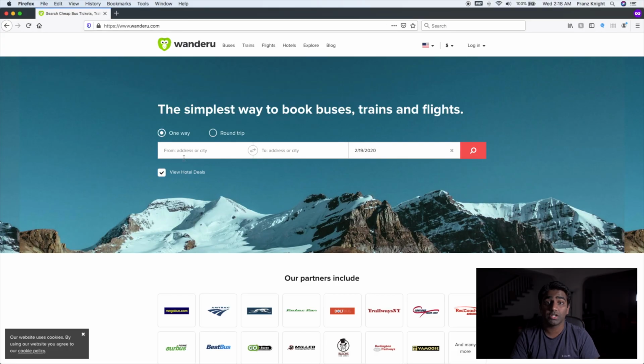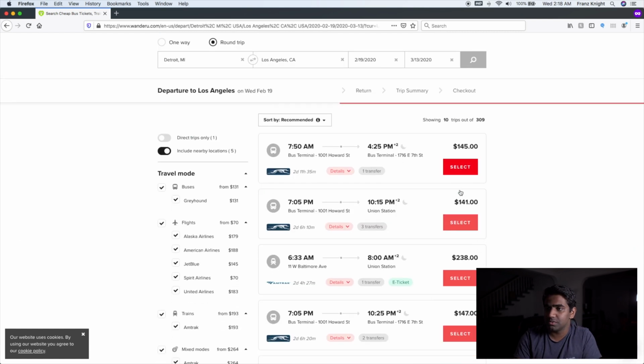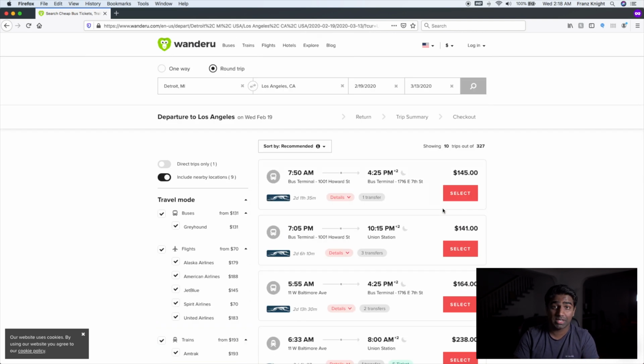The next options are buses and trains. One good website, especially if you're traveling within the United States, is wanderoo.com. You can just say, let's say we're going from Detroit all the way to Los Angeles, California. Pick whatever return date, and like Google Flights, it shows you the departure and return prices on the calendar. Basically, it breaks it down as far as whether it's by bus, which brand, or the train, and you can just go through and pick which you'd like.